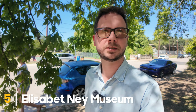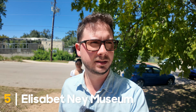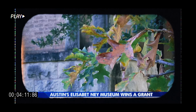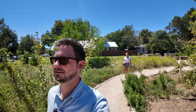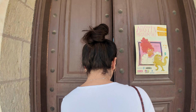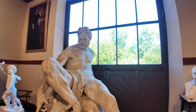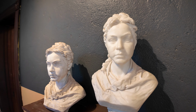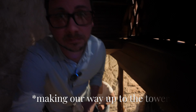From the Umlauf Sculpture Garden, we are now at the Elisabet Ney Museum. In Austin's Hyde Park neighborhood, there's a small castle off of 44th Street. The Elisabet Ney Museum is located in the small castle that used to house the studio of sculptor Elisabet Ney, an iconoclastic German artist who moved to the Austin area in 1882. As a fitting tribute, the castle now showcases her life and works.